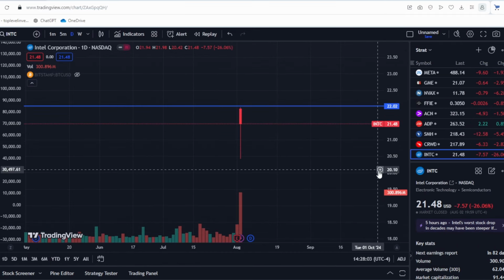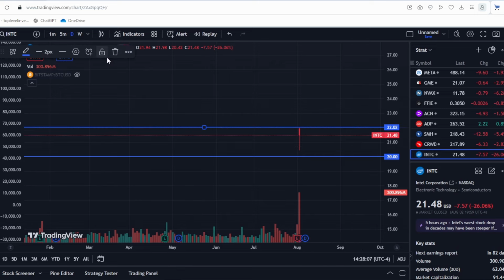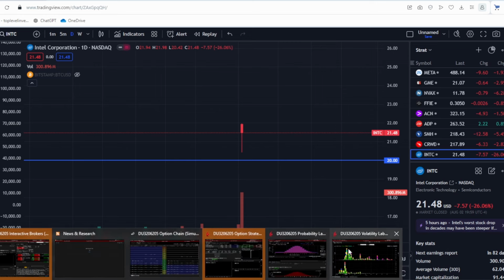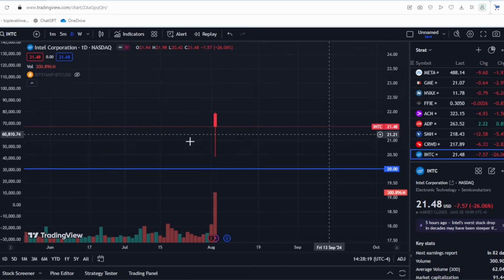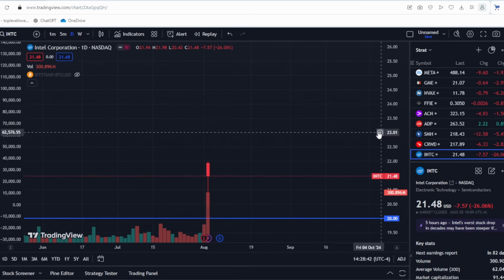Market makers tend to test these levels, so I can predict that at some point we may touch this $20 level. After touching this level, we might see some kind of bounce upward, but it's unclear how high that bounce might be. We'll have to monitor the volatility of call options to determine that. Currently, the levels to watch are $21, $22, and $23, so the bounce could potentially reach $22 to $23. We'll have to wait and see.